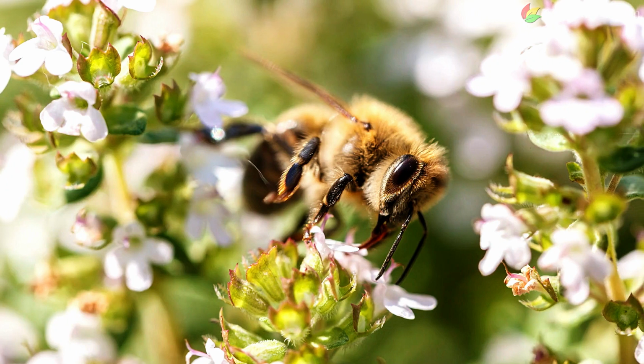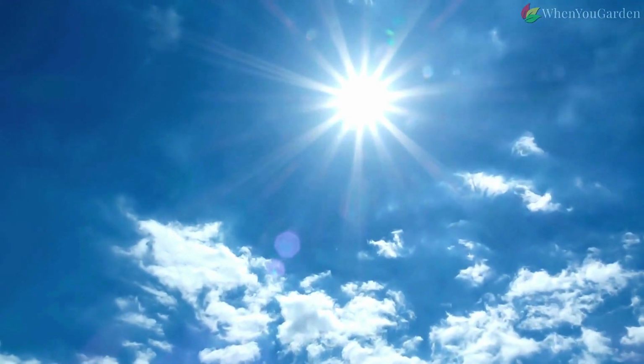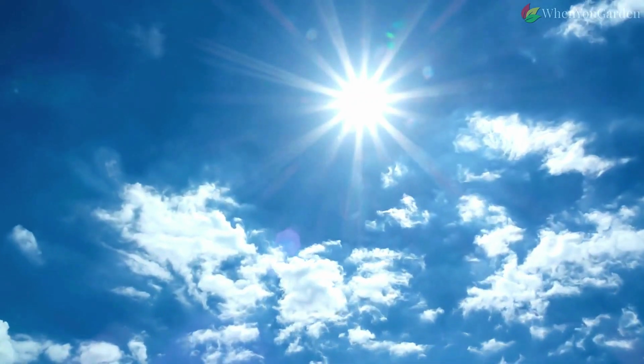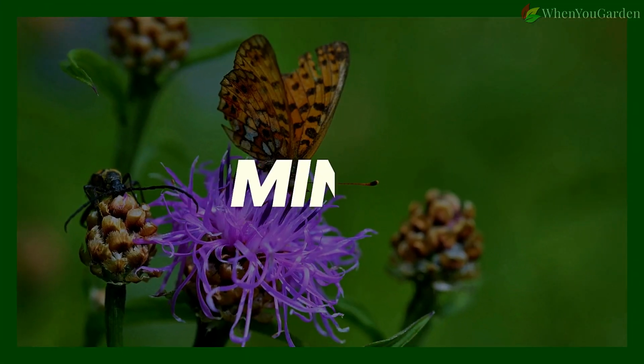Another great addition to the list of herbs that attract pollinators to your garden. To try out thyme, look for a spot in your garden that receives enough sun. Provide sandy, well-draining soils.